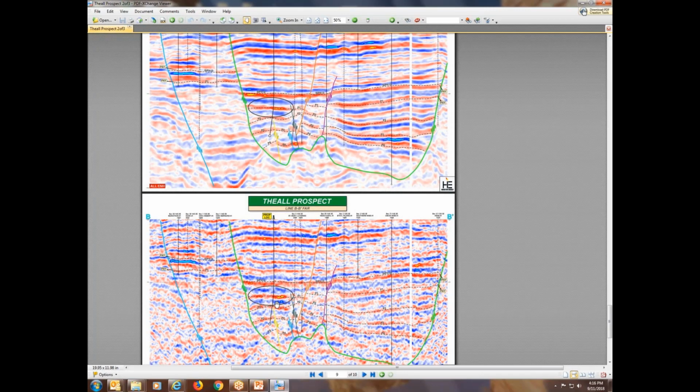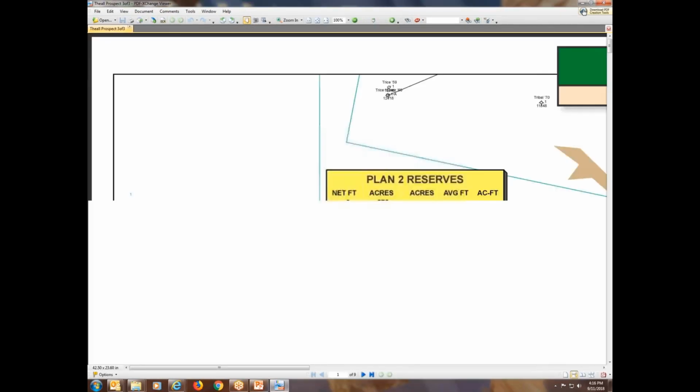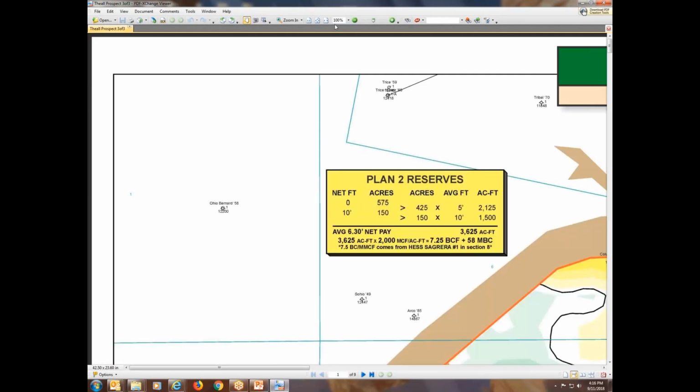That was the one that had the de-risker and the amplitude with AVO. And it ended up working out for us. We're very, very pleased with the prospect. And it looks like we're going to make a very nice commercial well that all the partners will make money on. I'm opening up the P2 through P3 slides now.